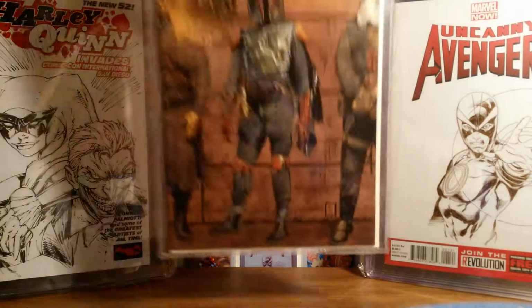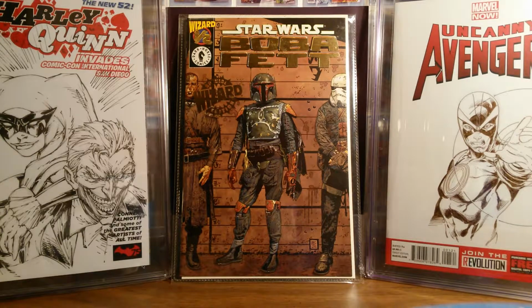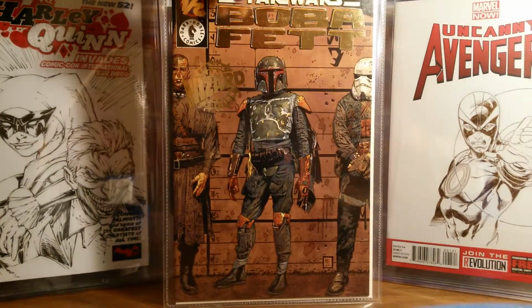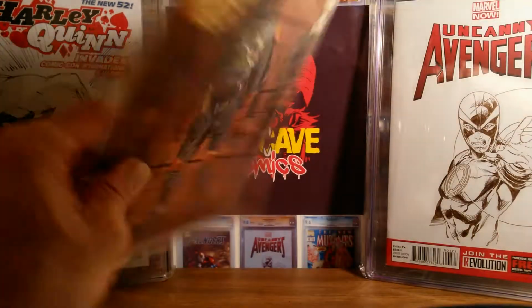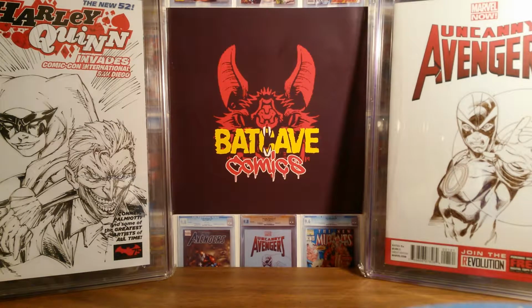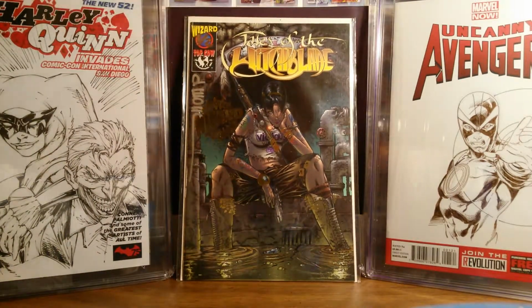Another Wizard half. Star Wars Boba Fett. Special Gold Edition, Wizard Edition. Really cool looking cover. Looks like he's in a police lineup. And that also came with a certificate of authenticity. I think some of these I'm going to have to send to PGX or CBCS.